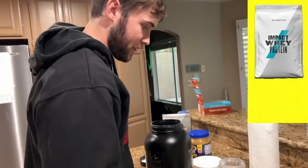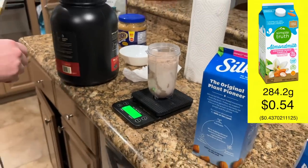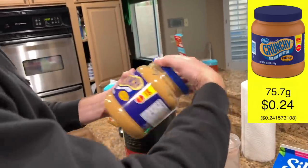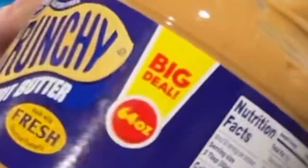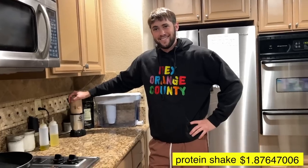Protein powder. We have 26.3 grams of that. That much. 284.2 grams. Kroger gluten-free crunchy peanut butter. Big deal. I'm on gear. Okay, I take creatine, so now you guys know. 207.9 grams. This is what I got out of that.